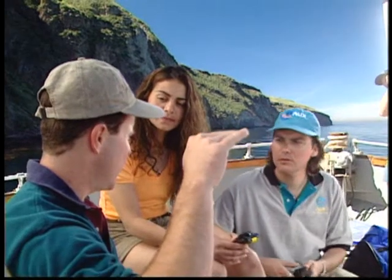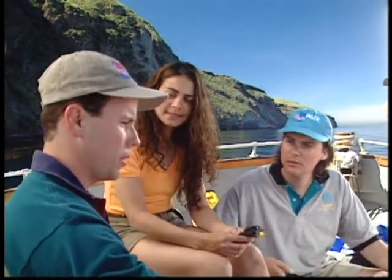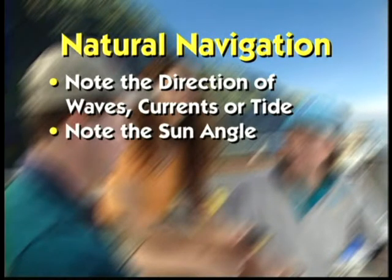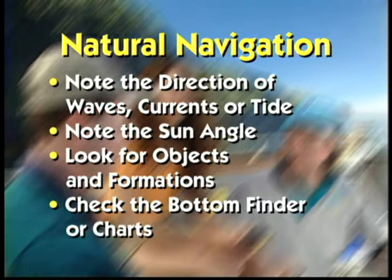Nature provides clues that help you navigate. This is called natural navigation and begins before you dive. Note the direction of waves, currents, or tide. Note the sun angle and see which way it casts shadows. And look for objects and formations. Check the bottom finder or charts if available to get a feel for the underwater topography. All of these can help you find your way.